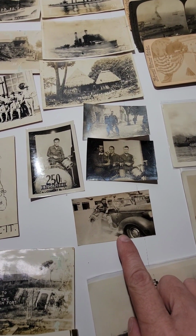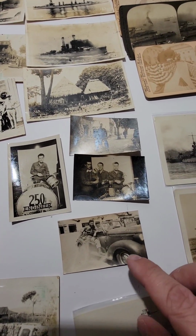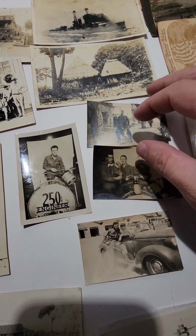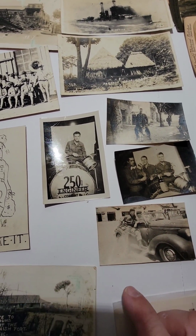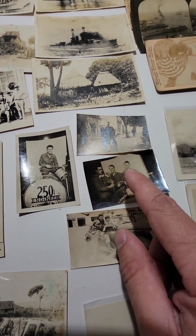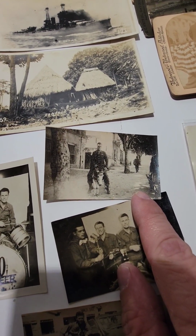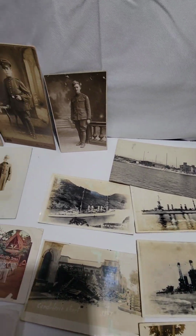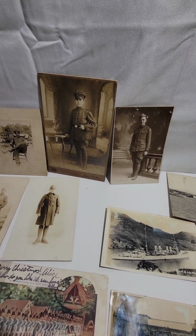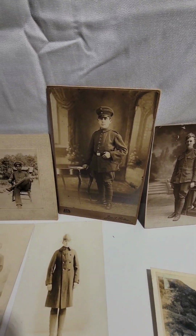Some great photos here. Like I said, they're not all related because he was putting them together from different estates. But here's some great pictures. I think these are meant to be together. This is the same guy on the drums here, the 250th Engineer. And this is a good one of him riding on a little donkey. Some ships. I love World War I photographs and postcards, and there's a bunch of them in here, but these are some of the ones that were separate.